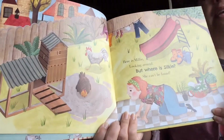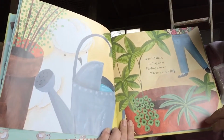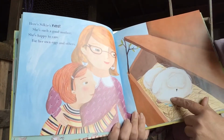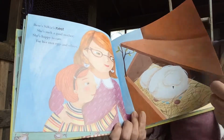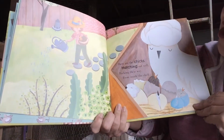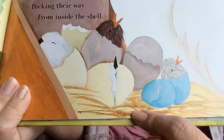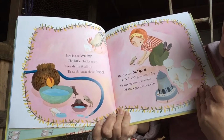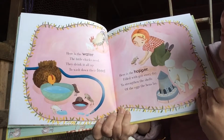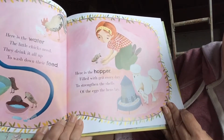Oh, she's looking for Silky, and Silky's hiding. Here is Silky, hiding away, finding a place where she can lay. Here's Silky's nest. She's such a good mother. She's happy to care for her own eggs and others. Here are the chicks, hatching out well, pecking their way from inside the shell. Here is the water the little chicks need. They drink it all up to wash down their feed. Here is the hopper, filled with grit every day to strengthen the shells of the eggs the hens lay.